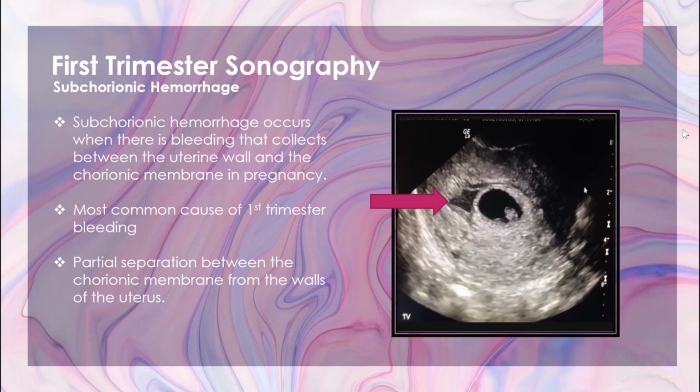There's plenty of reasons that a subchorionic hemorrhage happens. Sometimes it's completely unknown. Sometimes it's due to trauma. There's a bunch of different reasons, but usually they resolve on their own. They're not as threatening as they are just very scary for the patient.